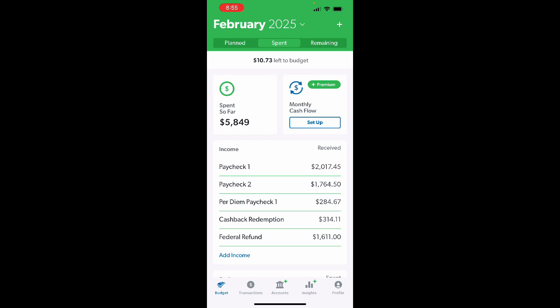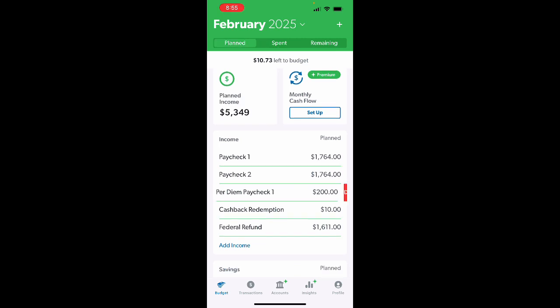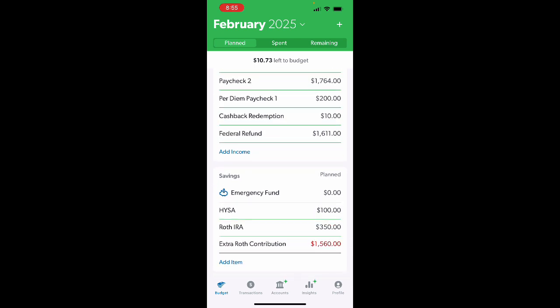Now going over to what I actually made, my first paycheck was higher for the month of February at $2,017.45. And my second paycheck was right on the money at $1,764.50. My per diem paycheck also ended up being higher than my budgeted $200 at $284.67. My cashback was also much higher at $314.11, and this was thanks to opening a new checking account. I met the required criteria, so I received some money for that. And then my federal refund was, as I expected, at $1,611.